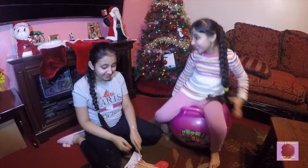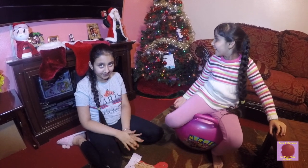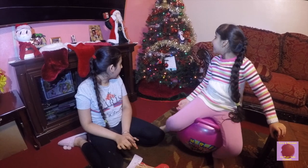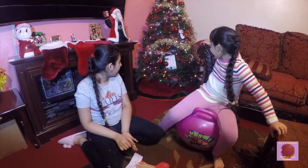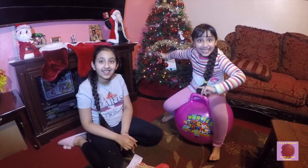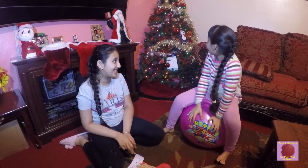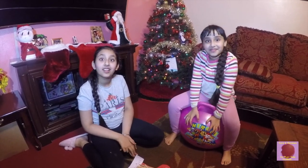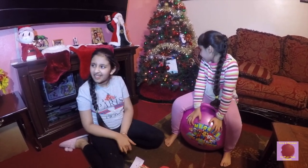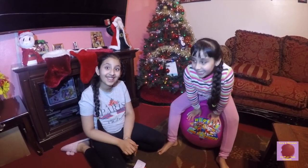Yeah, go next. Okay. It looks like a tree and it has a green color and it has round things on it. Christmas tree? It's not a Christmas tree. You said it looks like a tree. So it's basically not a tree. It looks like a tree and it's green. It has a green color and it has a round thing on it. What is it called? I know. A green ornament? Ornament. That's a correct answer.